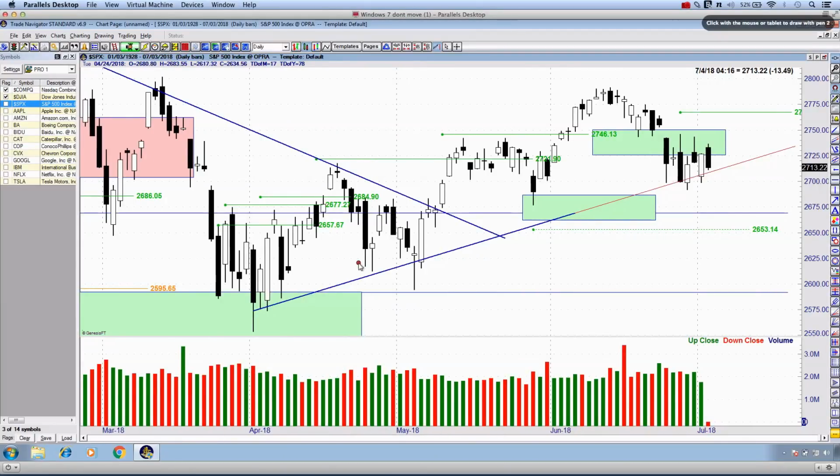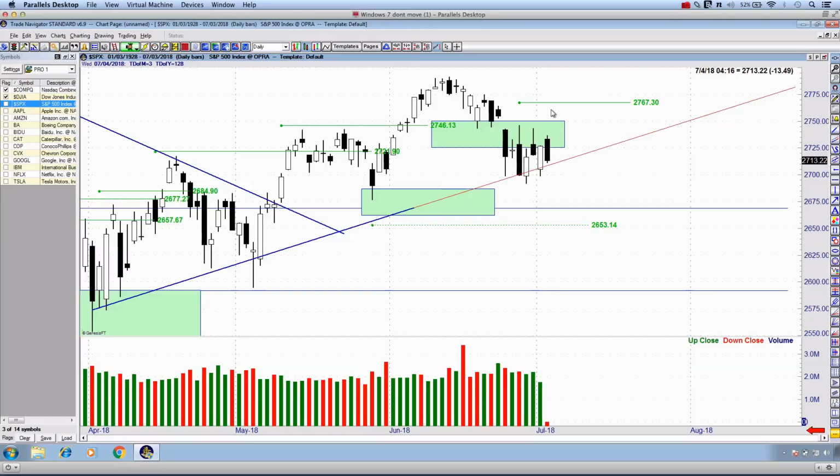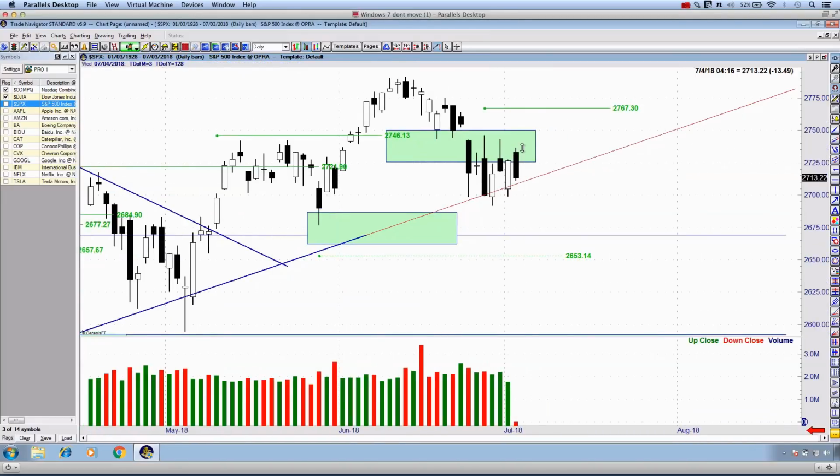We've been toying with this bullish uptrend, and it's been a question: are we going to hold this, or are we going to see this support area taken out and broken? And really, even at the close on Tuesday, we still don't have an answer. What I can update you on is that today we do have another dark cloud cover.